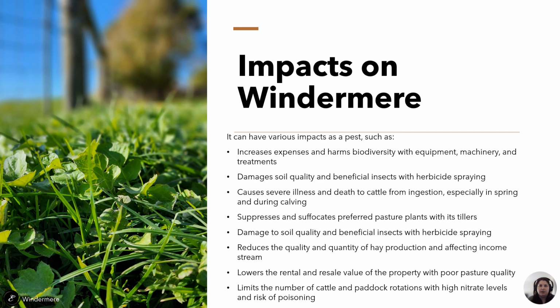Financial impacts include increased expenses for machinery, equipment, and topical treatments, as well as affecting prices for agistment, a number ahead of cattle housed on the property, thus lessening its appeal. Often, management methods involving herbicides can result in negative impacts to the biodiversity of paddocks. Severe illness and death to cattle when ingested at certain times of the season or in quantities of certain levels can occur in short windows of time due to continual grazing.